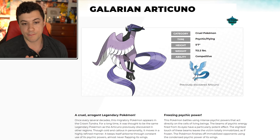It has the ability Competitive, which raises its special attack when any of its stats are lowered, so that's a pretty decent ability. And it's categorized as the Cruel Pokemon. Oh no, Articuno, what did they do to you? Why are you so cruel now? I actually want to jump into the flavor text here first.